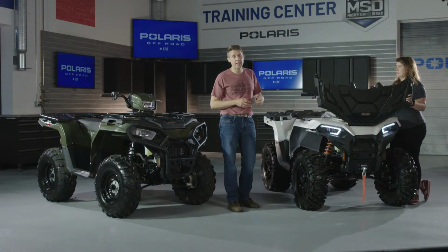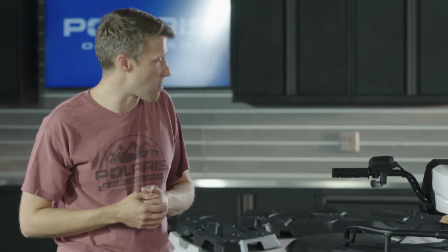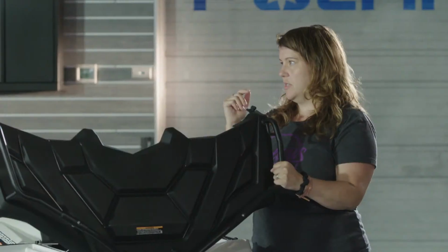The other thing we've added is a trickle charger port up in the pod. If you are away from your Sportsman for some amount of time, you plug that in right up on your pod, and you can have your vehicle charged at all times. It also doubles as a 12-volt charge port as well. What's also really nice about having that location is that we still have all the storage that you've come to love. Class-leading storage in both the 450 and the 570, now just with some improvements.